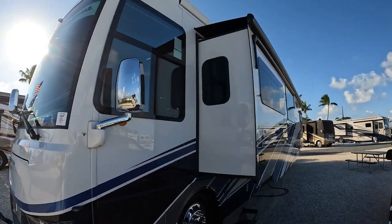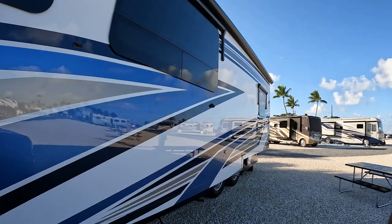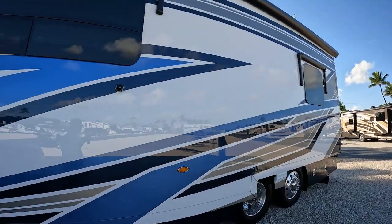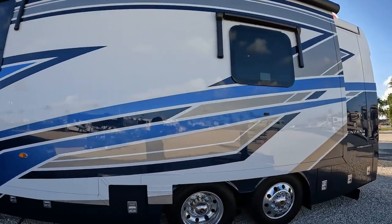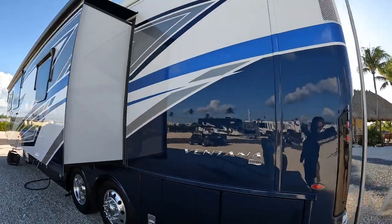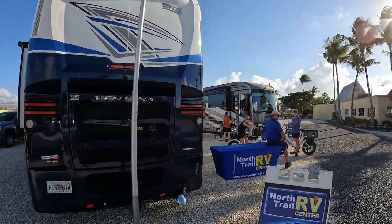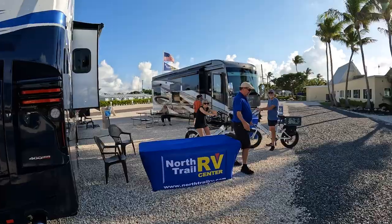Look at this beautiful paint job. Man, oh man, oh man. I wonder how much this paint job cost alone. It sure does look nice. Sure is shiny. Everybody loves a shiny RV, right? All right. Let's head over. Check out the next one.